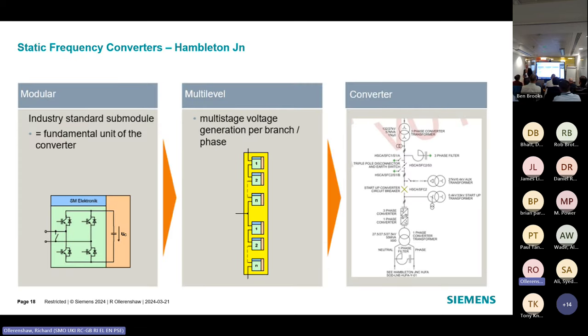So multi-level modular also means we've moved away from custom equipment of second generation converters. The modules you see in Hambleton are exactly the same as the modules you'll see down the road towards Hull, going in for the Viking Link project, the HVDC project, and many other projects. And the scale of what we're doing is tiny compared to, if anyone drives down the A1079 out to Hull, their converter hall is enormous. And they have literally hundreds and hundreds of these modules in series.